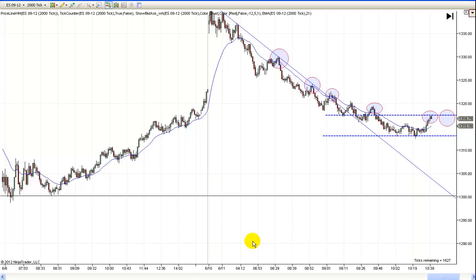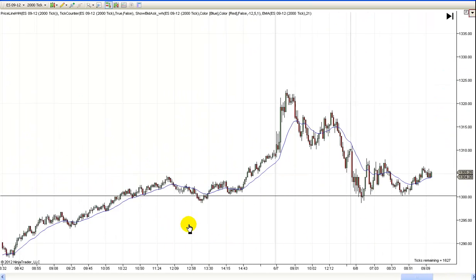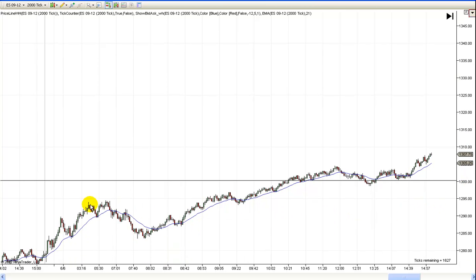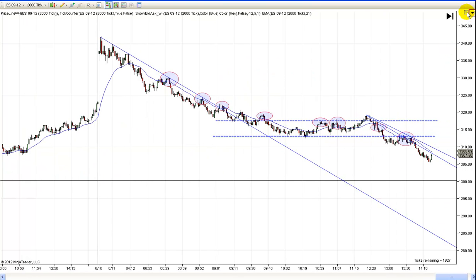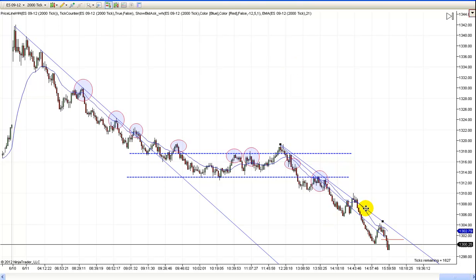And let's just look back across here. You can see there's quite a bit of support at 1300 there. And then we had some resistance at 1290 that's never really been tested very well. So that's just another clue to look for. We may be headed in that direction. We just kind of have to see how it works out.